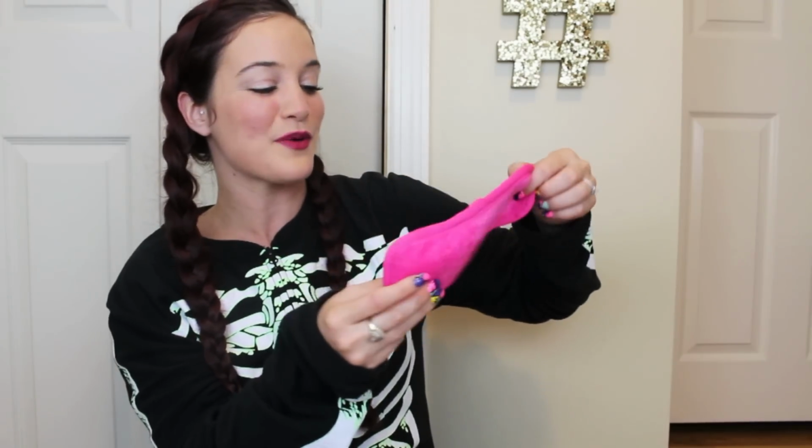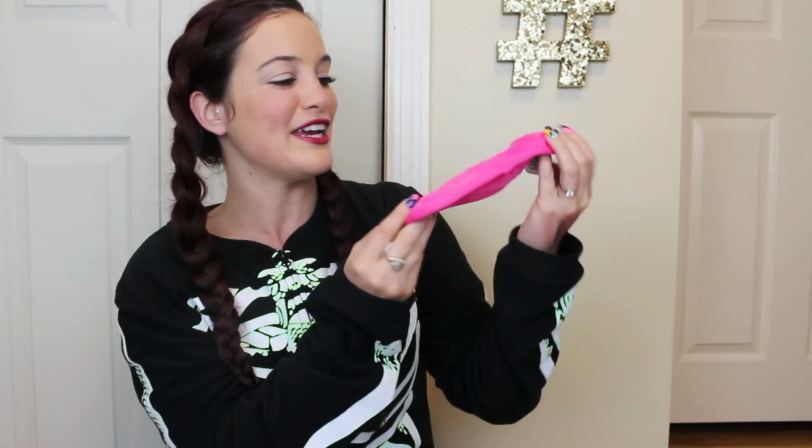But anyways, back to this product. I'm kind of intrigued. It seems like a strange concept, and it doesn't seem like you have a lot of hand space to work with this, but I'm not going to judge it until I try it.